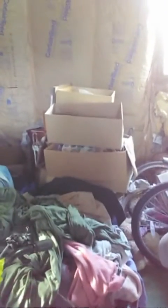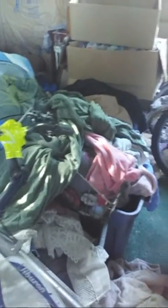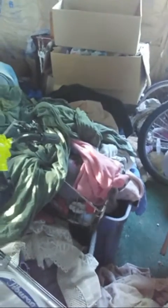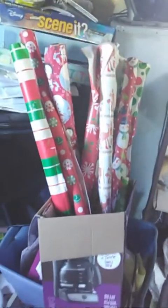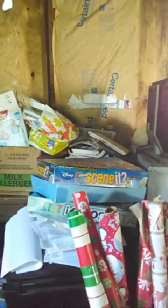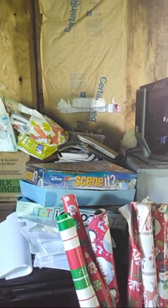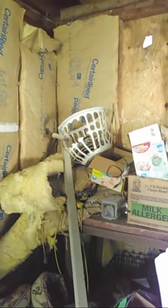Boxes full of books over there. Some clothes over here. Some sheets, blah, blah, blah. I grabbed up all my wrapping paper rolls and put them in a nice little box so they didn't get wet. And they didn't get wet during the flood, which was nice because I kept them up high. Over here on the back wall, we have some board games, which I'm not even sure if all the pieces are there. You know how that goes. Some books. In this basket up here, I started putting cassettes and DVDs. So I'm starting to organize.